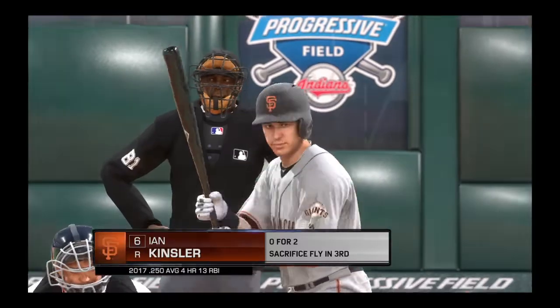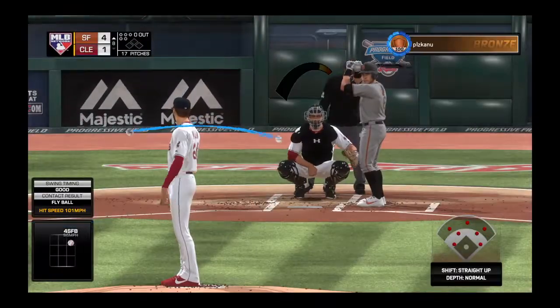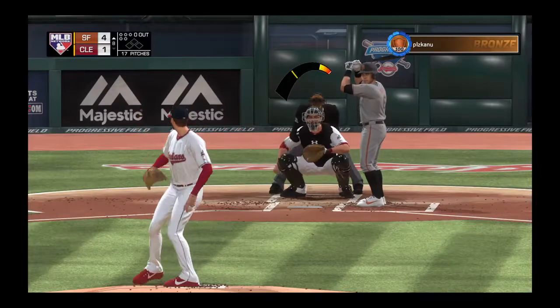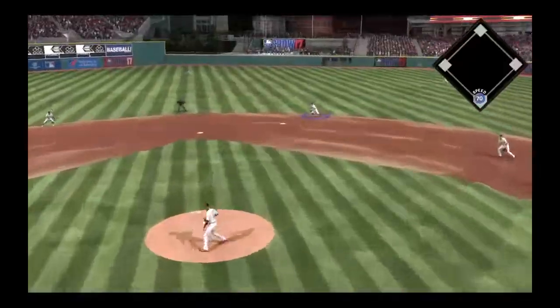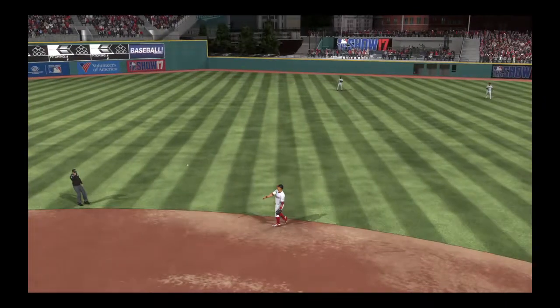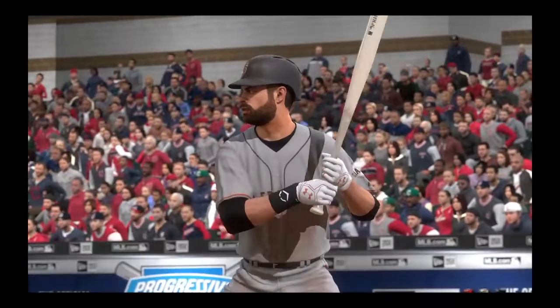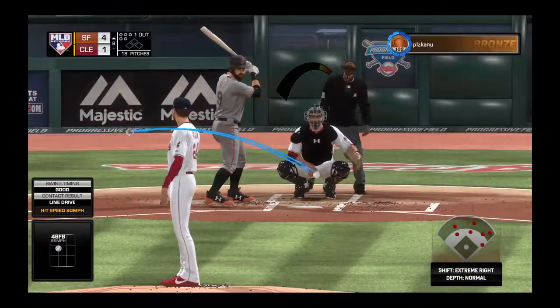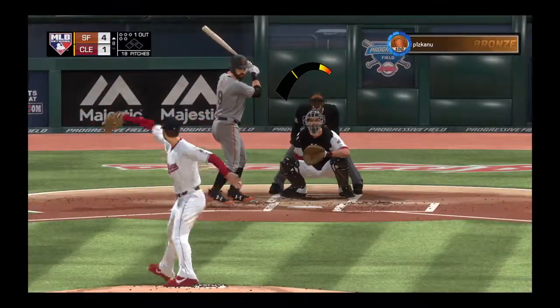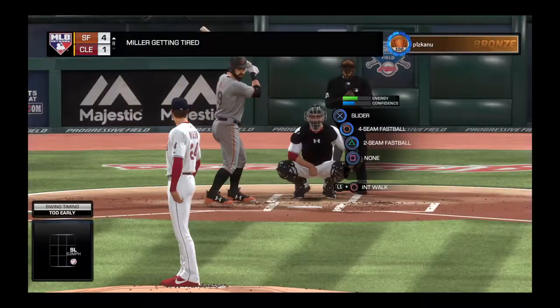Here's the second baseman, Ian Kinsler. 0 for 2 with a run batted in for him thus far. The first pitch to him. A shot to second base and handled for the first out. Now batting. Here's the first baseman, Brandon Belt. It was a flyout for him in his last trip. First pitch of the at-bat. Way in front of a great slider that time.